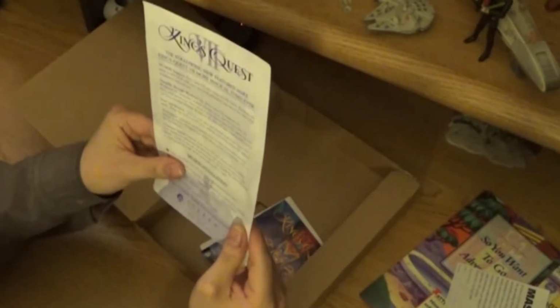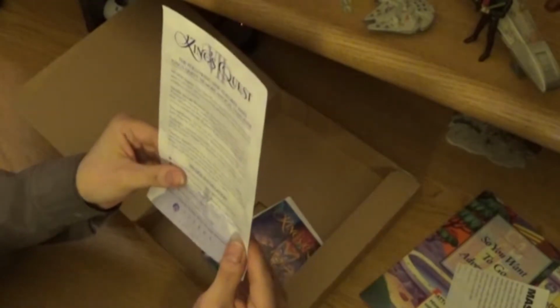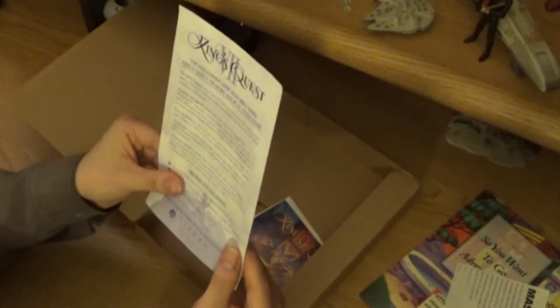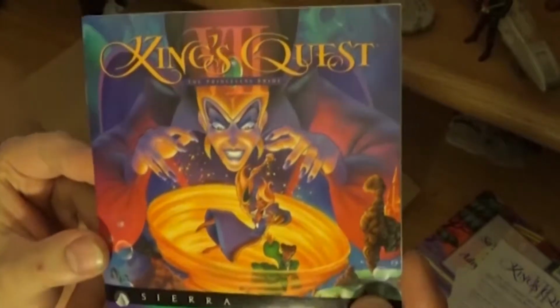King's Quest VII, this is the Windows 95 version. They want to let you know what you can do. These are new features like, well, this one includes MS-DOS support, so that's cool. Now you can make your character move faster or slower because the characters in this game, I think, had snails for ancestors. Here we have the booklet that came with my other copy as well.